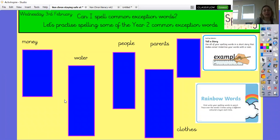So here is our spelling page to practice. Now, you know I love the pyramid writing, but I have put rainbow words on today and also tell a story, which is something slightly different. You could have a go at making a simple story using these words.